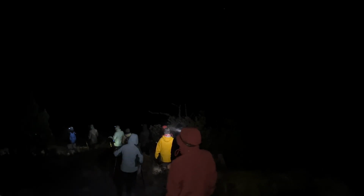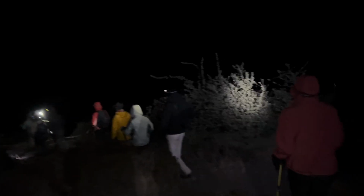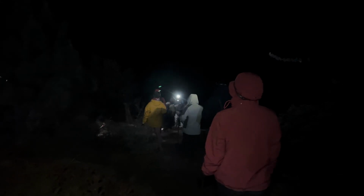All right, I don't know how well we'll be able to see it when we get to the bottom, but there's lights way up there. I think that's where we have to get to. You can kind of see some headlamps going up the trail in the middle. Still got probably about an hour till we're back to camp, if we're lucky. But we're going to have a campfire, some s'mores, hot chocolate. It's going to be great.